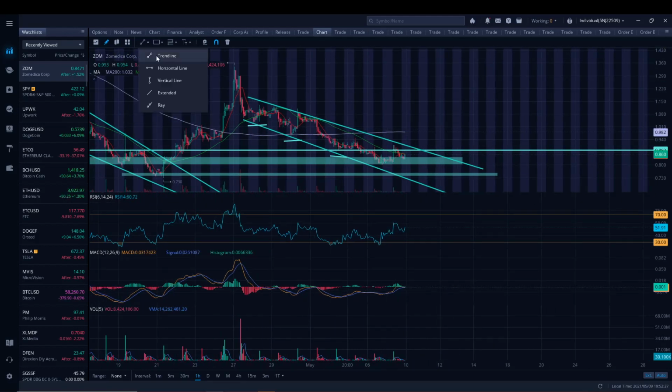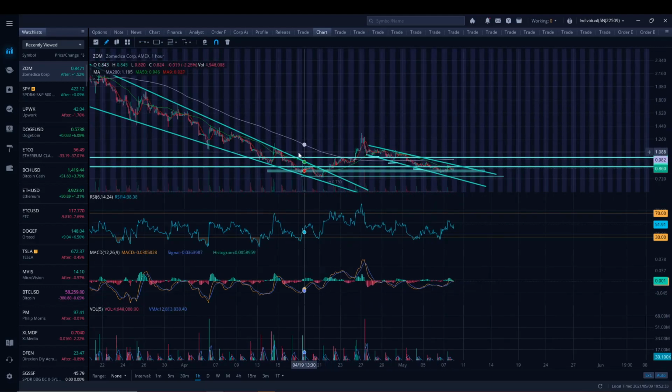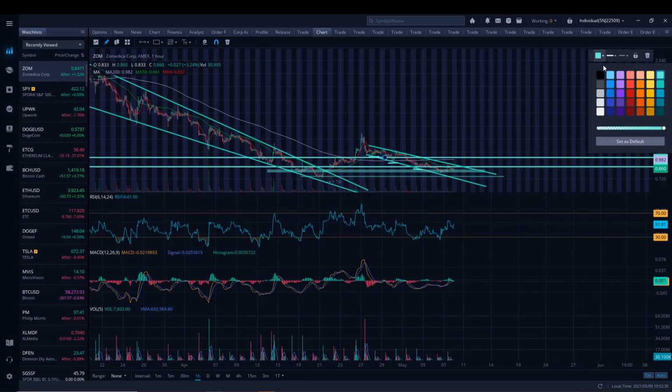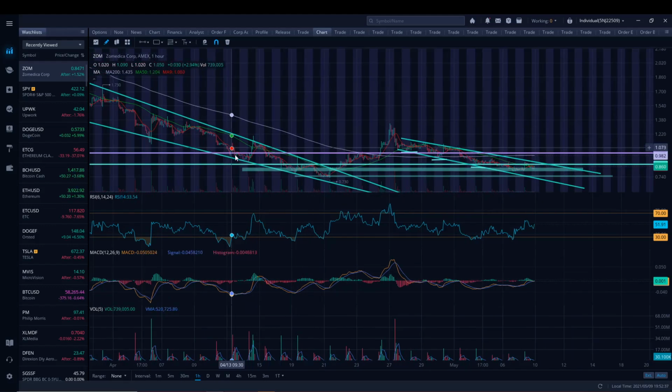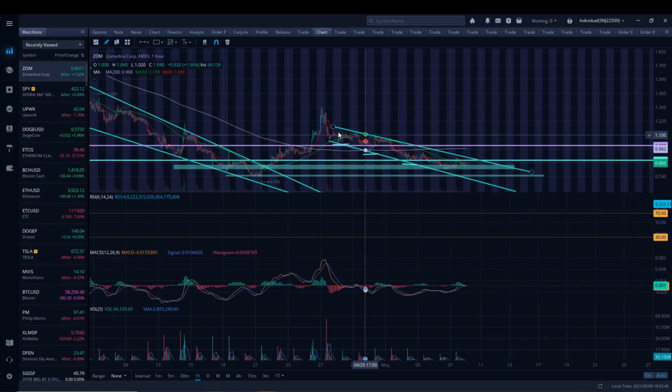But that $1 level is very psychological. If we do meet that and we break above it, then you might see a push accordingly. As you know, when you just look in the past, this yellow line that I'm going to mark up is that $1 level that if we do get above it, we get a nice push, or if we go below it, we get just a slow bleed off. So if we can get above this resistance level, then potentially we could go and test that.